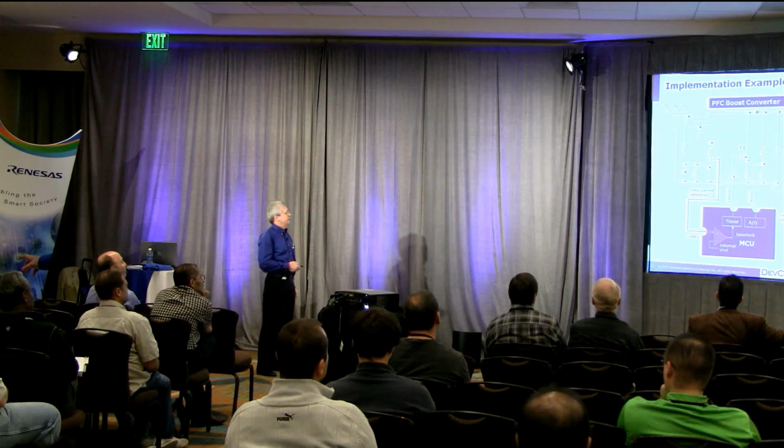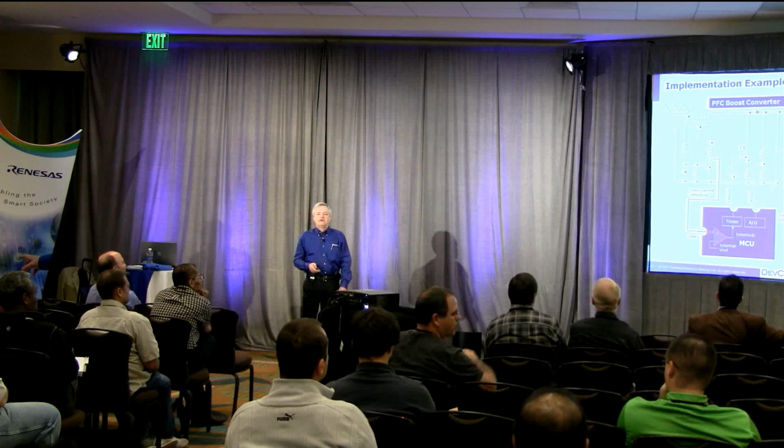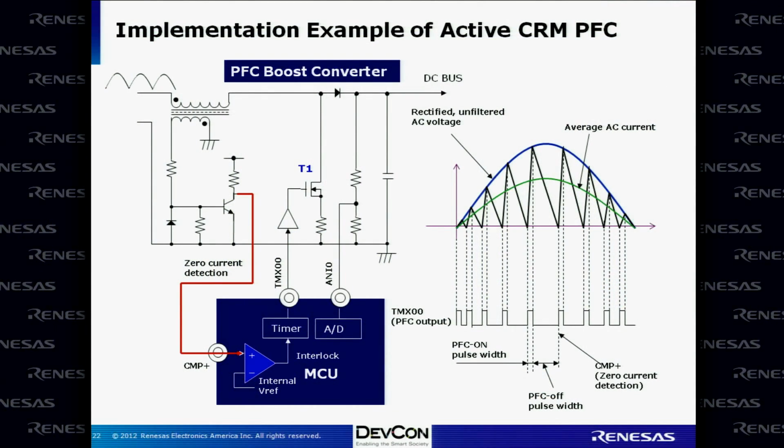So that comparator is interlocked with the timer. So basically the comparator is controlling the timer output. So when we reach 0, the comparator is going to detect that situation and turn on the timer output, right? So if we look at this diagram on the right, when we turn on the transistor here, the current rises up to a maximum, and then we turn it off.